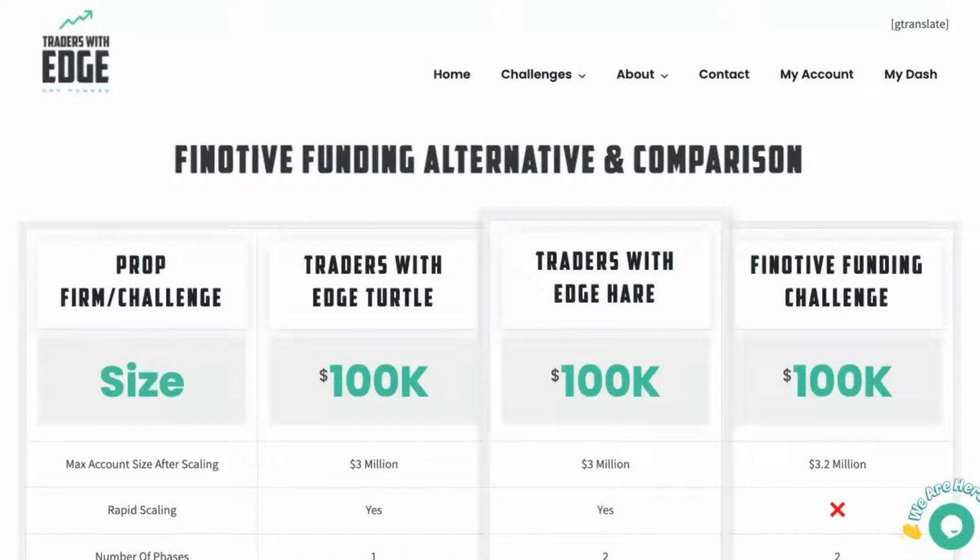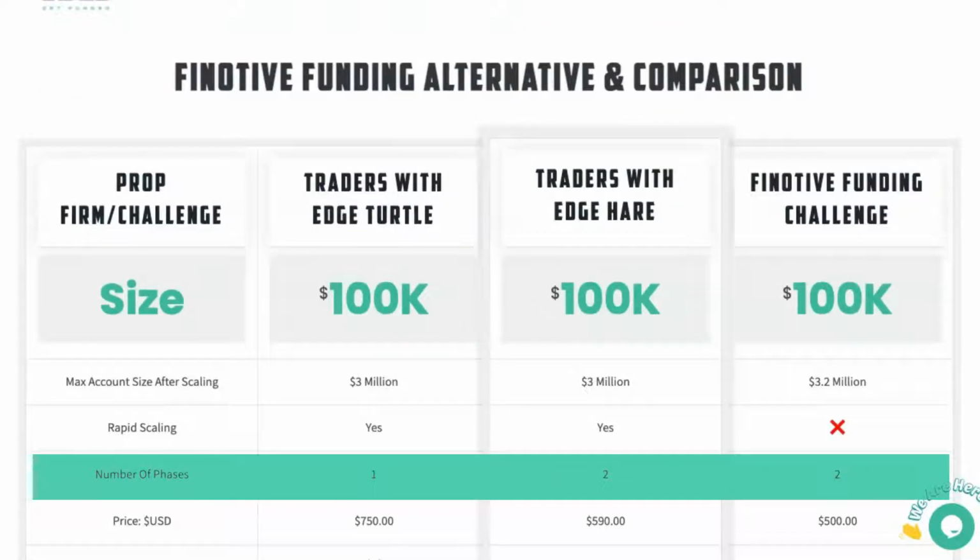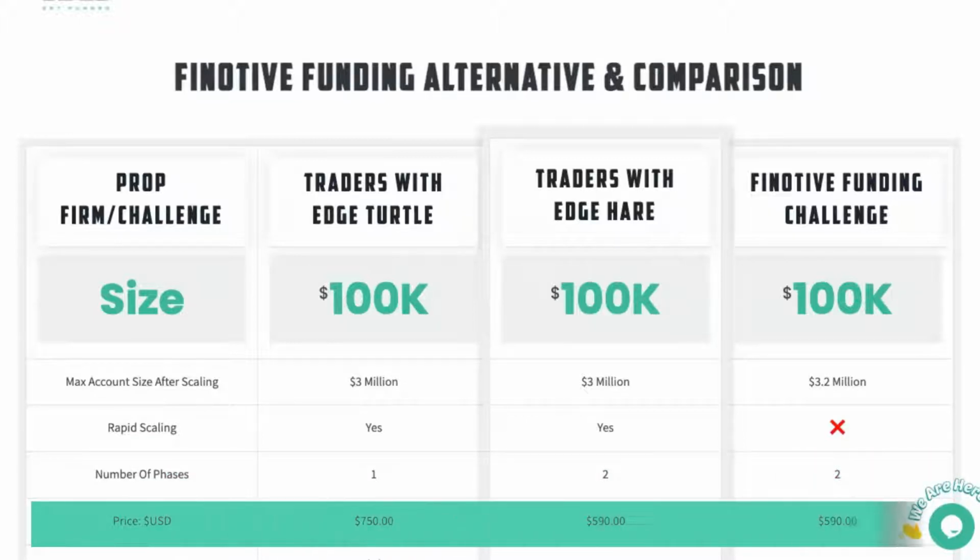Back to our Finotive funding alternative in comparison. If we scroll down, you'll see the number of phases for each account. It's 1 phase for the Traders with Edge Turtle, 2 phases for both the other accounts. The price in US dollars is $750 for the Traders with Edge Turtle. It's a little bit more expensive than the others because it is a 1 phase account. So as soon as you pass the 1 phase, you'll be on a funded account and eligible for a profit share. With the Traders with Edge Hare, it's $590 and the Finotive funding is $500.